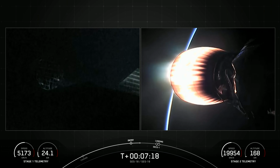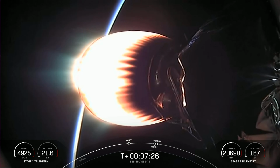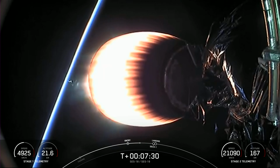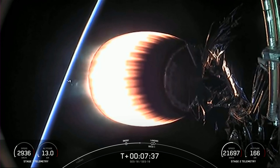During the first stage landing burn, a single Merlin engine, that center engine, will relight and slow the vehicle down for its landing attempt on our drone ship. Gorgeous view of the second stage MVAC engine.